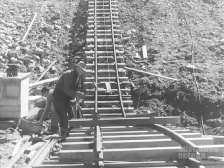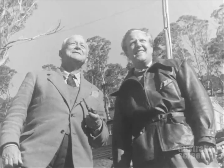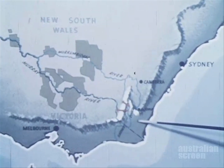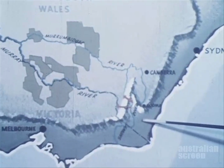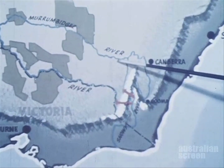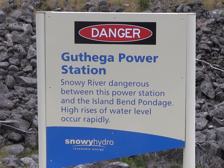Construction of the Snowy Mountains hydroelectric scheme began in 1949. During that time, 12 rivers and 71 creeks were captured and diverted west to the Murray Darling Basin for hydroelectricity generation and Murray Darling irrigation. The Snowy scheme is owned by Snowy Hydro Limited.